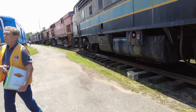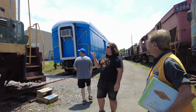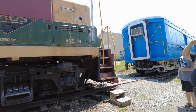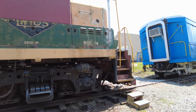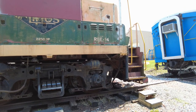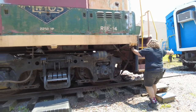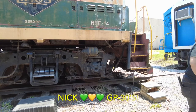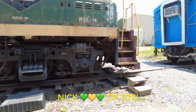Did Reading put RSE-14 on there? That was their own classification. Okay. This is a GP30. This was the first GP30 ever made. Oh, no kidding. Nice! We were just talking about GP30s on the phone on the way over. This is the first GP30 ever made.